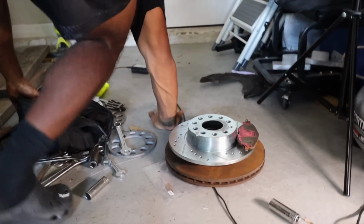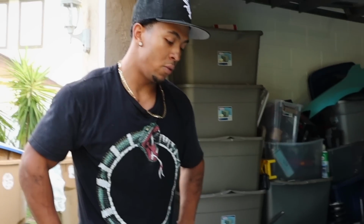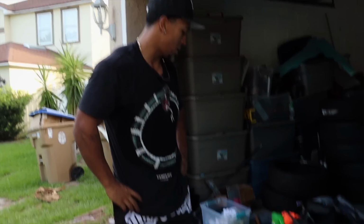Because I think my rear calipers are smaller. My rear brake pads are smaller. Oh, so they sent everything rear. Yep. They sent rears. Nice! Can I use rear rotors on a front? I don't know if I could do that.